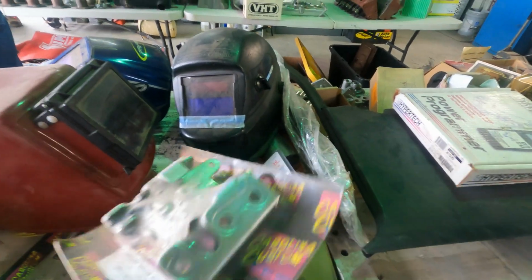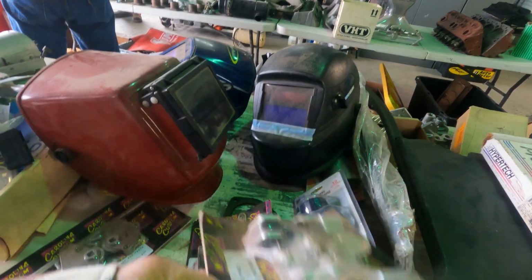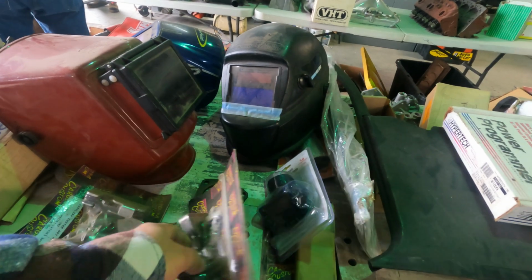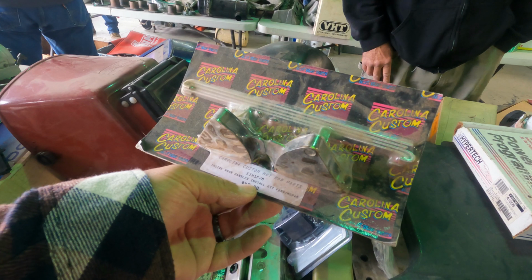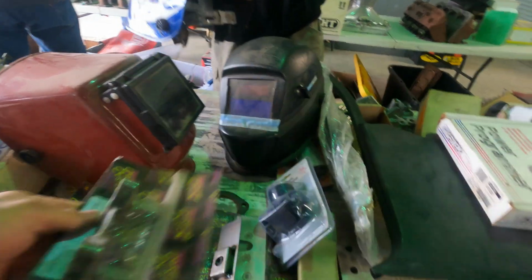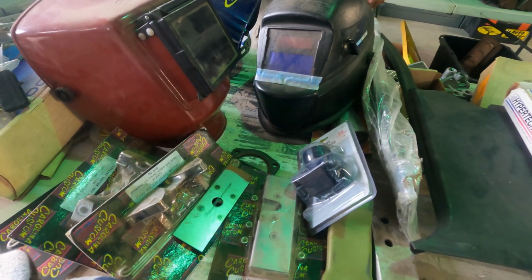Here's what I mean why there were some good parts here. These were door latches. I'm pretty sure they were for a Tri-5 Chevy. But as you can see, you see the prices on there. They were being real reasonable with these parts. I mean, if you could have got those for 20 bucks each, that's half off. And I'm sure you could have got them for a better price because they were being very reasonable with their prices.